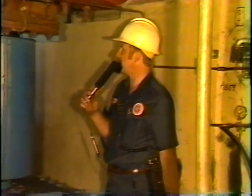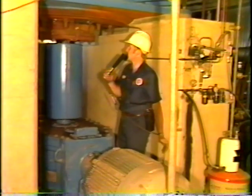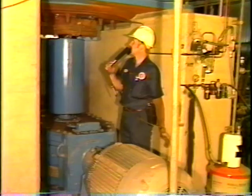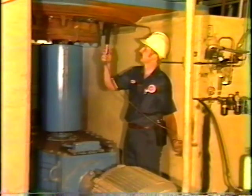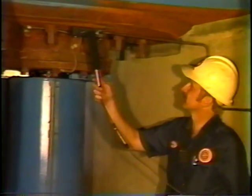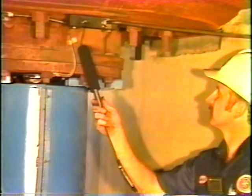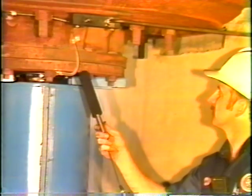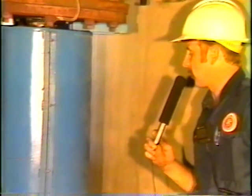We're standing underneath the gearbox now, and as you can see, the mill is in operation. There's absolutely no noise coming from the mill itself. The noise you are hearing is from the gearbox.